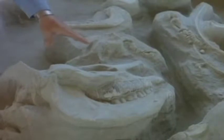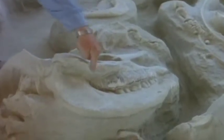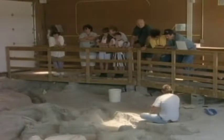When we got to the skull, it turns out that she was a very young adult. Probably this was her first calf. We know she's young because her teeth are very unworn, and the wisdom teeth are not quite out of the jaw.